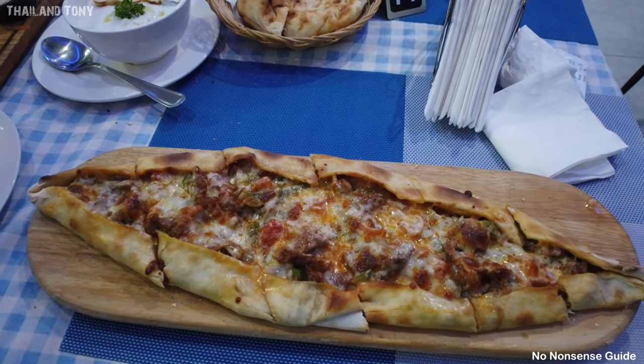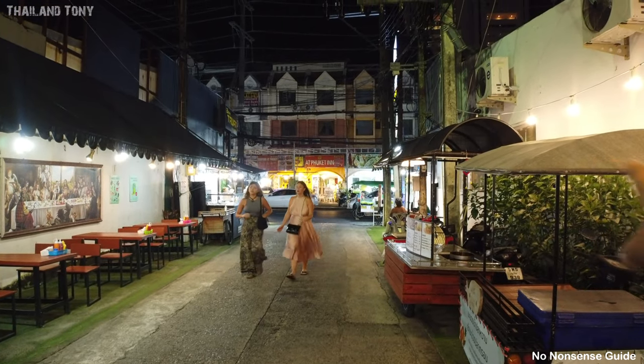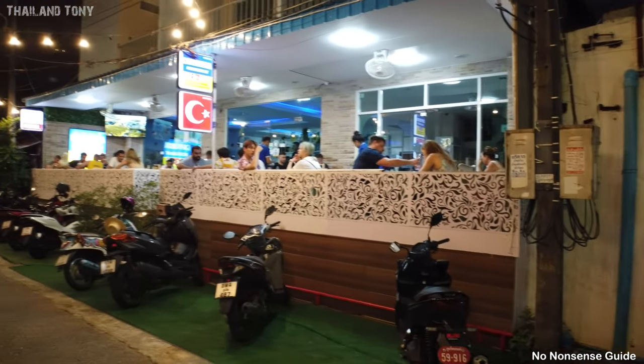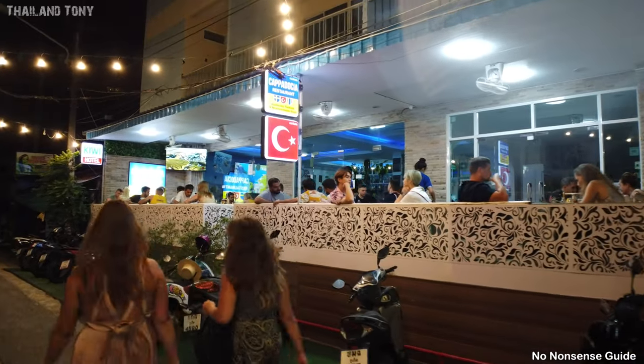a restaurant called Cappadocia. This is a restaurant that specialises in Turkish food, one that's been getting some really good reviews. The pictures of the food look amazing, so I've come over to check it out myself. So just in front of us here is Ratuthit Road, and then it's just one of the small sides of Ratuthit, and there is the restaurant, as you can see, Cappadocia.